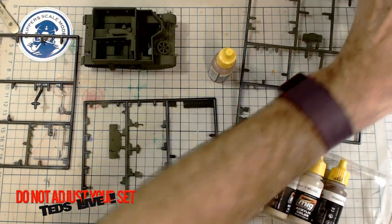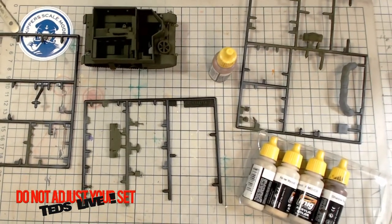How much is left in the bottle? Yeah, we're going well tonight. Oops, wobbly camera.